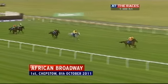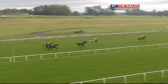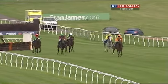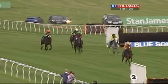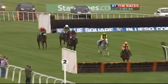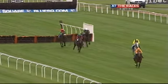Yeah, it was a decent jumps card at Chepstow on Saturday, and having had a look through it, I thought this was the performance that stood out. I know we had Q Card in the novice chase against some other good novice chasers, but I thought this was a really good performance for a horse who won a race in the fog at big odds at Newbury last year, where we didn't really see much of the race, but it's clear that wasn't a fluke.